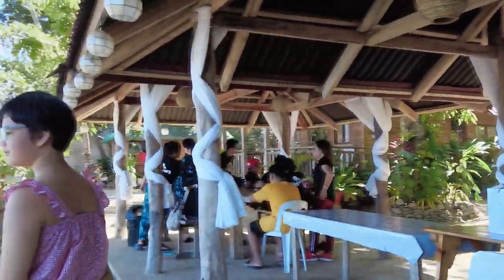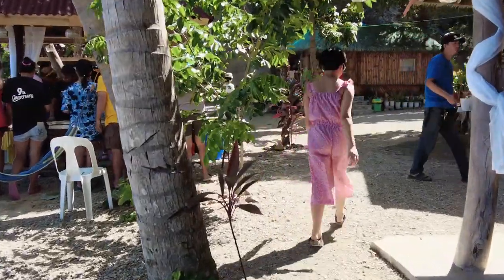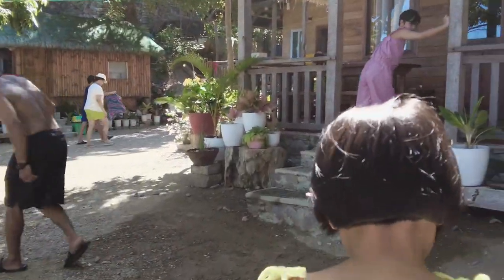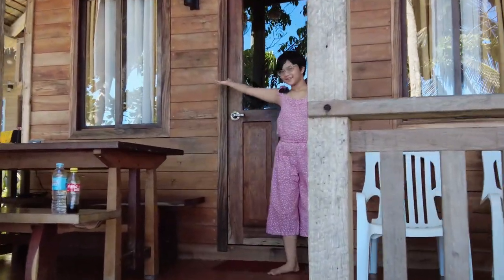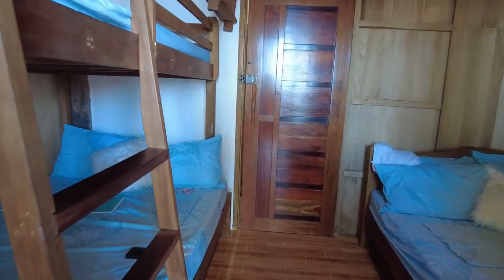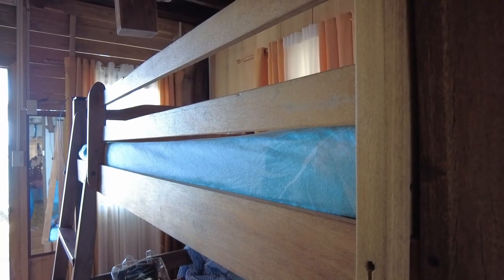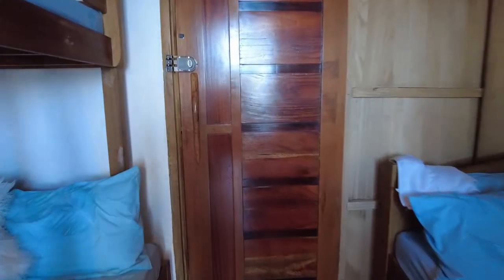Come on, guys. Let me show you our cottage. Come on, Erin. The resort. This cottage costs 10,500 per night, but we were given a discount and paid 9,500 instead. It can accommodate 6 to 8 persons. Breakfast is not included in this price.